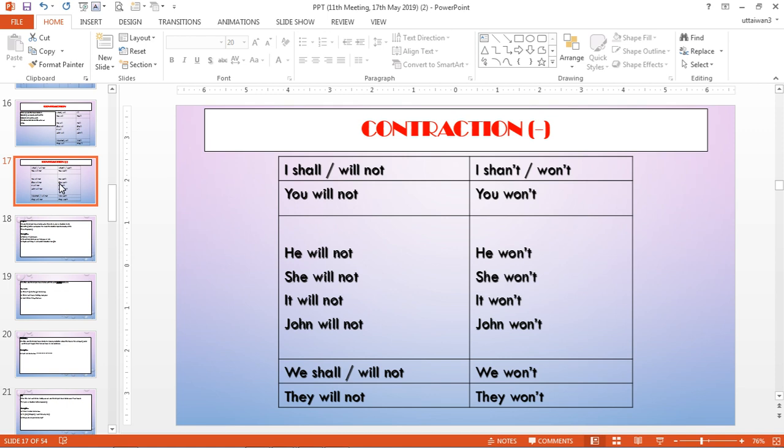And then contractions for negative, ya. I won't, you won't, he won't, she won't, it won't, John won't, we won't, they won't. In negative forms it also happens. We contract between subject and auxiliary verb.